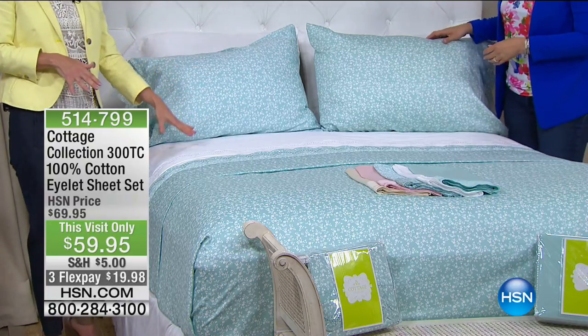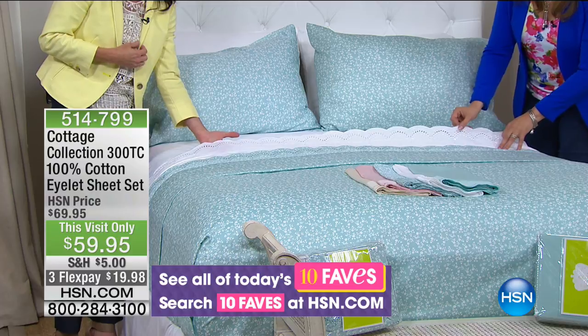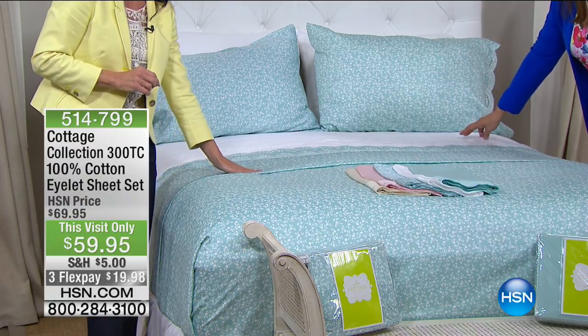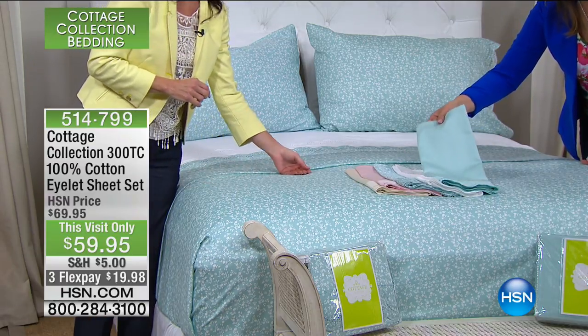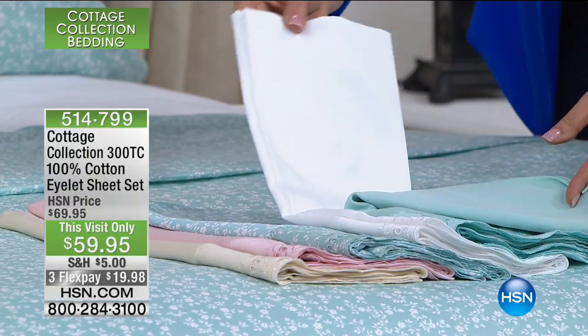Because if you look at these sheets, they have that scalloped edge. We'll take you in close. Oh, look at that. This is just the beginning of the details. Let's go over these colors because what we're starting out with is 100% cotton. And it's an eyelet sheet set. The blue floral's on the bed. We also have it for you in this lovely aqua that goes back to the blue floral. Here's that optic white.